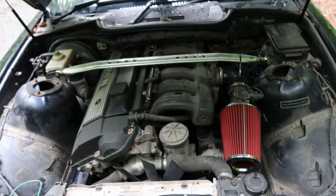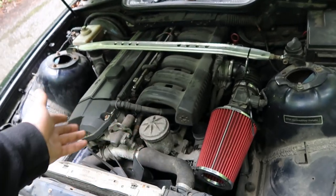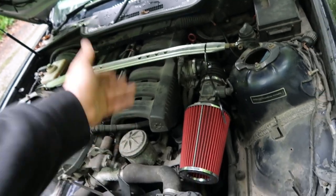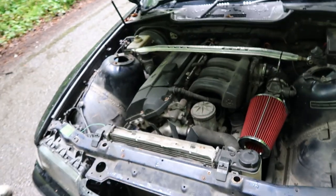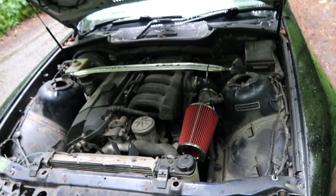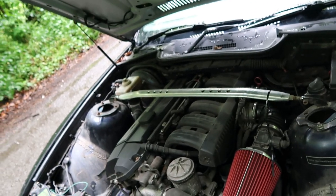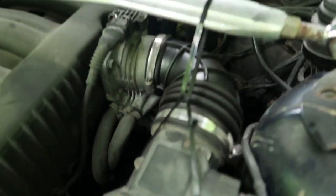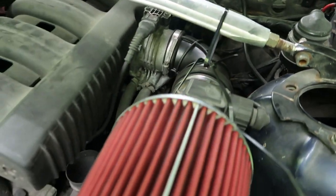If not, we'll just change a few of the sensors that normally go, like the camshaft sensor, crankshaft sensor, and the air intake temp sensor. They're the main ones. But other than that, it runs nice. It idles really nice. Standard BMW job here, bit of cable ties. Yeah. That is a quality job right there.